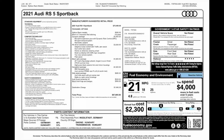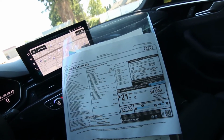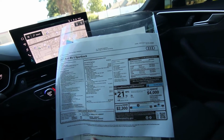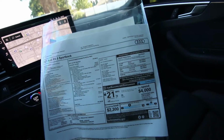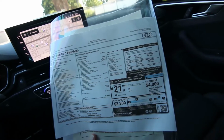So I have the original build sheet on this one. Original MSRP was $87,665. Of course, this has lots of standard equipment, but it also has lots of optional equipment, because the base MSRP was $75,400, so it's got close to $12,000 in options on it. It's always good to read the fine print, because one RS5 might look like a better deal. It might be $2,000 cheaper than this one, but if that one's a base one and this one has $12,000 in equipment, well, maybe that other one isn't such a good deal. Of course, we can give you a copy of this if you want to look it over yourself.